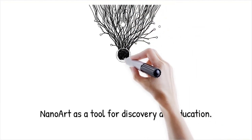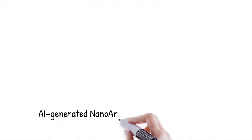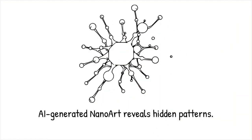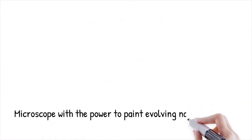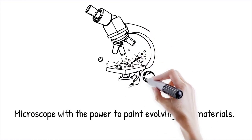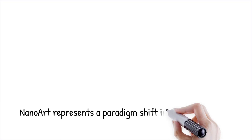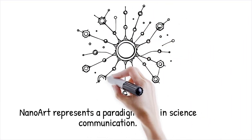For example, some researchers are exploring AI-generated nanoart, where algorithms enhance nanostructure images to reveal hidden patterns and structures. This is like giving a microscope the power to paint a living, evolving canvas of nanomaterials. Nanoart is not just about aesthetics. It represents a paradigm shift in how science is communicated, understood, and appreciated.